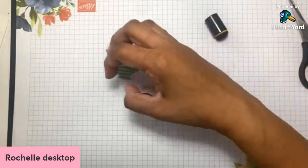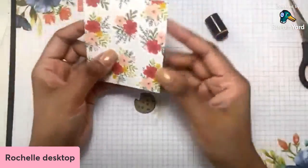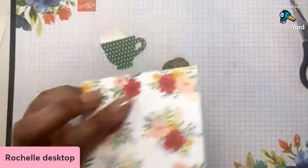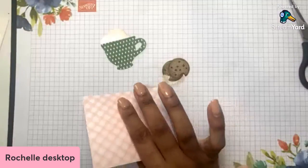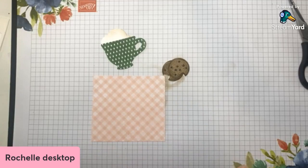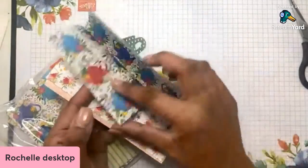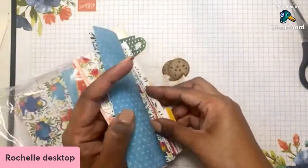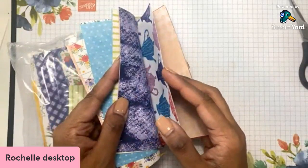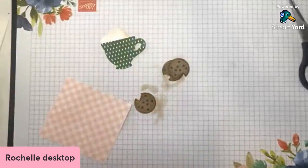We've got our cup. The next thing I've got is a little piece of the Tea Boutique Designer Series paper. So it's got beautiful florals and leafy images on one side, and then more simpler designs on the other. I'll show you some. I've picked the gingham, but I'm just going to flick that through. That's sweet, and it's mainly in colors which came out this year, the 2022 to 2024 colors.